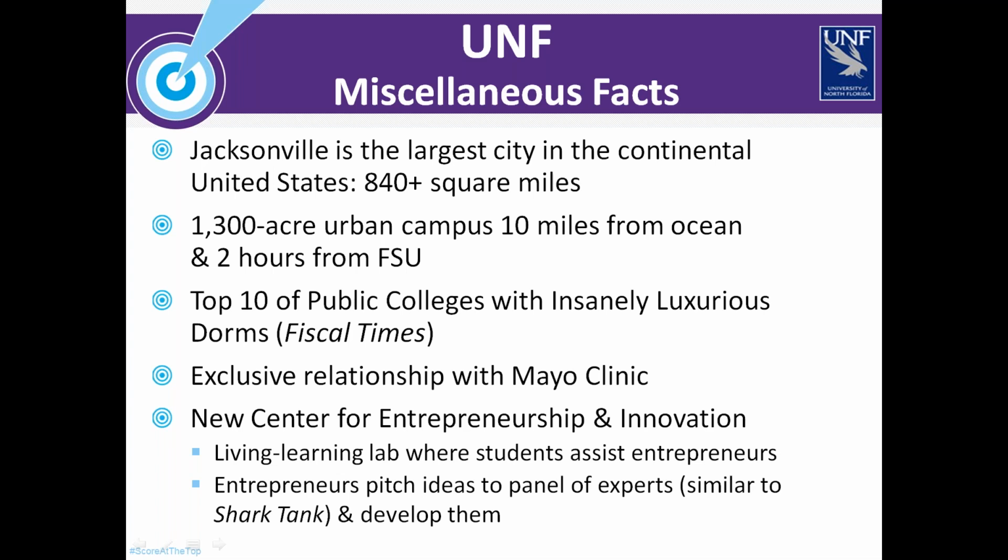And they have a really great exclusive relationship with Mayo Clinic, which is also in Jacksonville. So that's great if you're pre-med. And did you know that Jacksonville is actually considered the largest city in the continental US with 840 square miles?